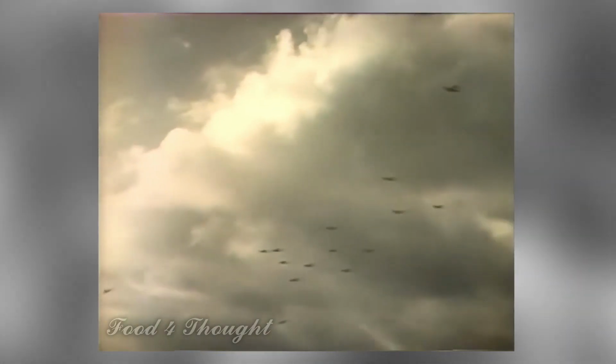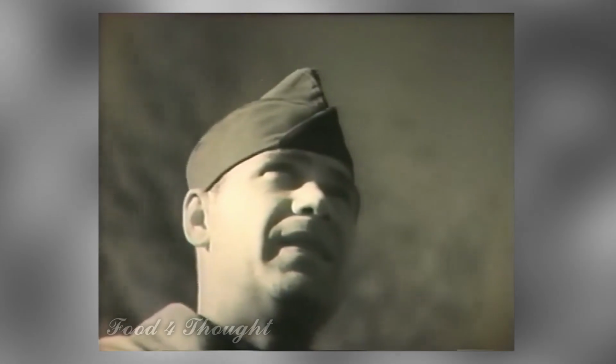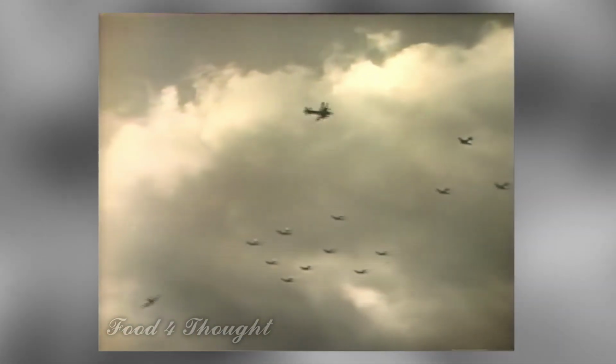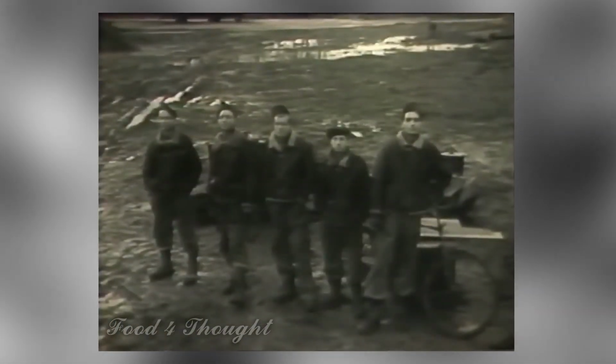However, there are other groups which weren't so fortunate. 18 dispatched, 17 return. 20 dispatched, 19 return. 20 dispatched, 14 return. 19 dispatched, 18 return. 20 dispatched, 10 return. 18 dispatched, 8 return.